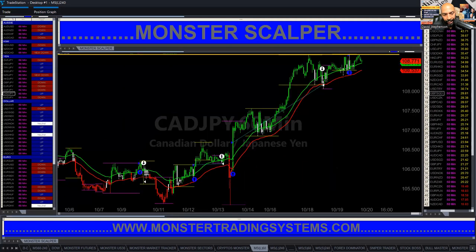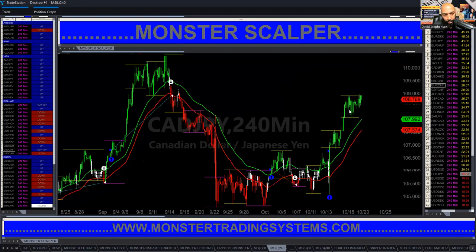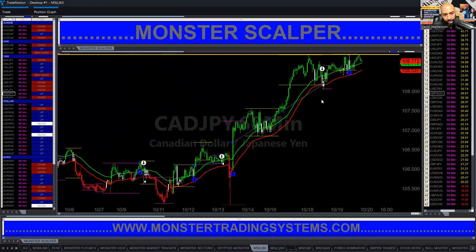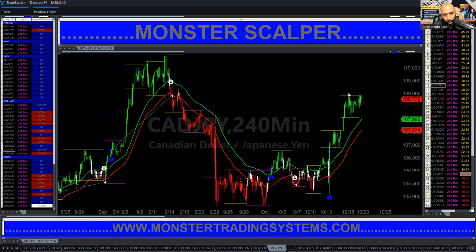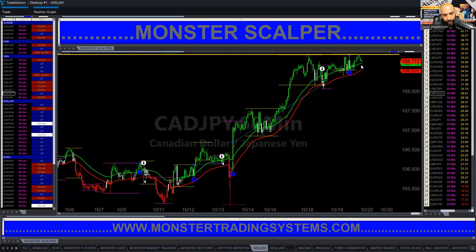And then she's trading this markup phase on the 240, but she's trading it on the 60. And look at the trades here, okay? And if it breaks through that resistance right here, that reaccumulation phase, guess what? It's going to break in here.